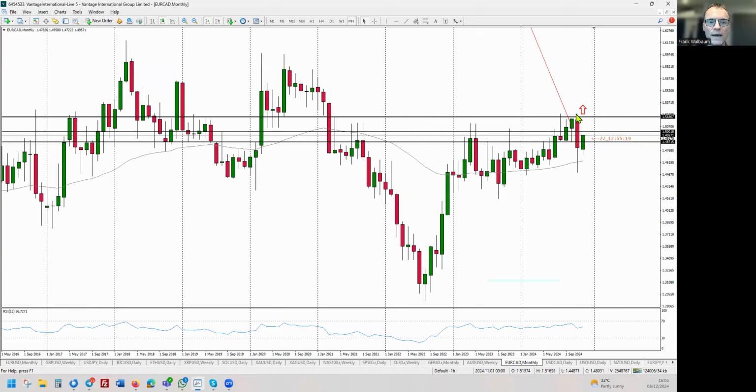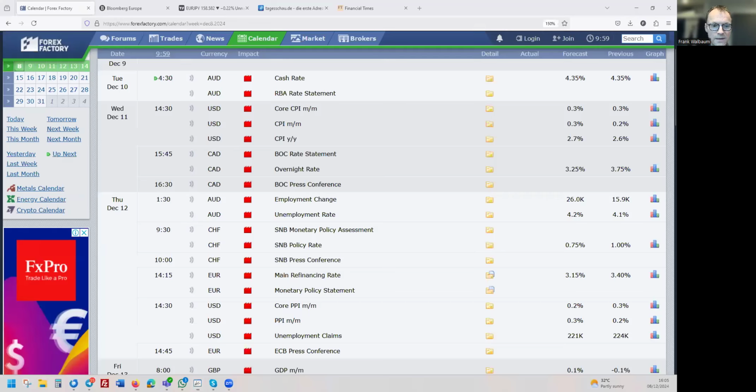Resistance area, EuroCAD rising potentially even further is what goes here. And if in Canada, as we examined, we get a rate cut, depending a bit on the press conference and the wordings from the bank officials, this might have quite some positive impact for the euro. EuroCAD might strengthen, also the dollar CAD might strengthen further. So let's observe this in the next couple of trading days.